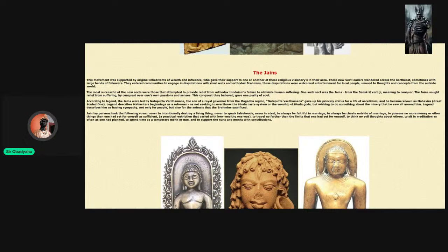According to legend, the Jains were led by Nataputa Brahmanya, the son of the royal governor from the Magadha region. Brahmanya gave up his princely status for a life of asceticism, and he became known as Mahavira, the great souled one. Legend describes Mahavira's beginning as a reformer as not seeking to overthrow the Hindu caste system or the worship of the Hindu gods, but wishing to do something about the misery he saw all around him. Legend describes him as having sympathy not only for people, but also for the animals that Brahmins sacrificed.